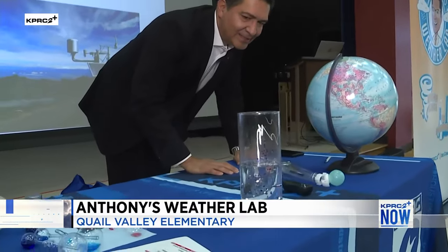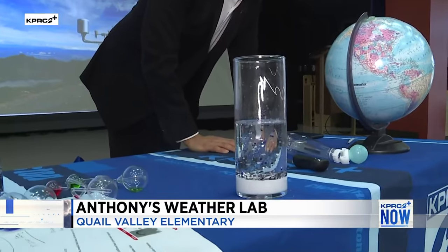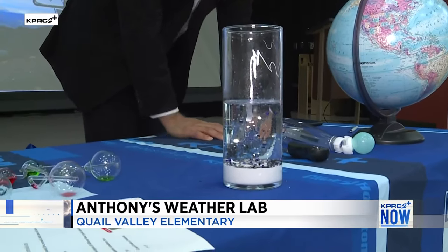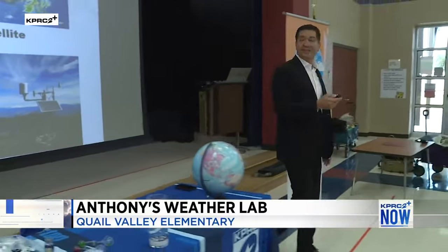And the glitter is helping create the snow in a little bottle. We didn't get snow yesterday, but we've got a little bit in our room right now. So pretty cool. You can take a look at that as we move throughout the rest of the time.